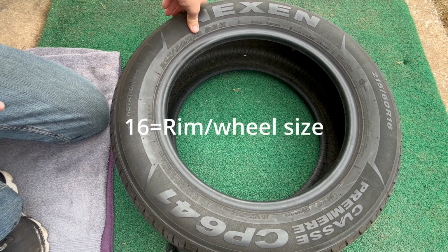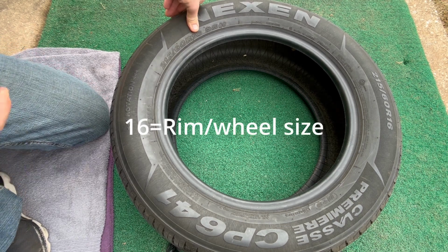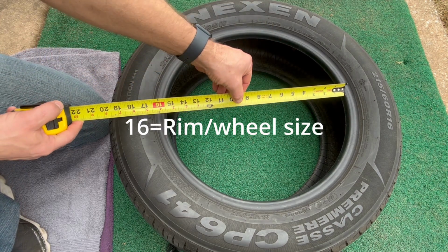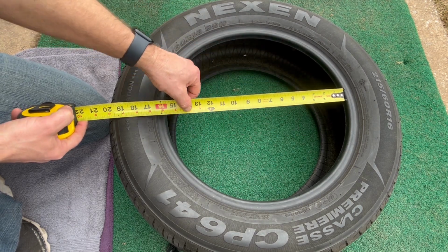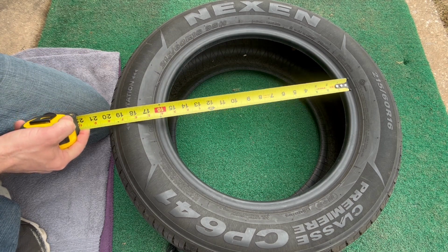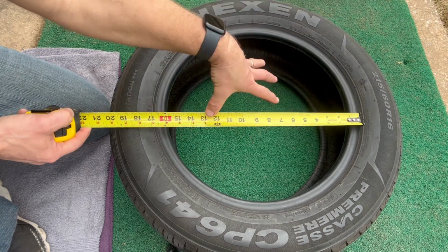All right, and then the 16. So the 16 is actually the width of the rim that you're going to install this tire on. So if I take a tape measure here and we measure this part of the tire where the rim would be, the wheel would go right here, and this would mount onto the wheel. You can see on the tape measure that it's 16 inches, right? So that is the inner portion of the tire here where the wheel would mount on.